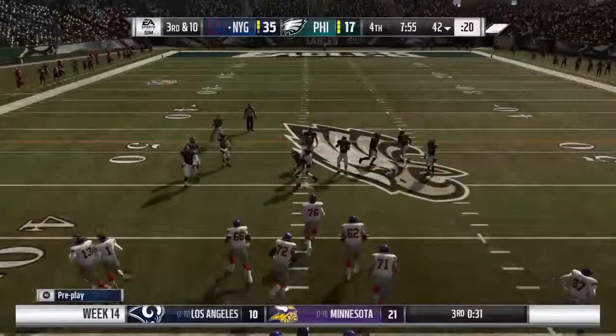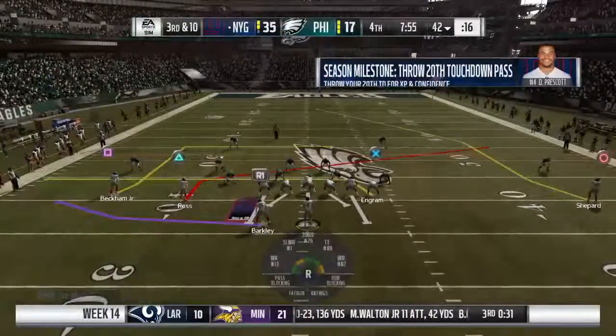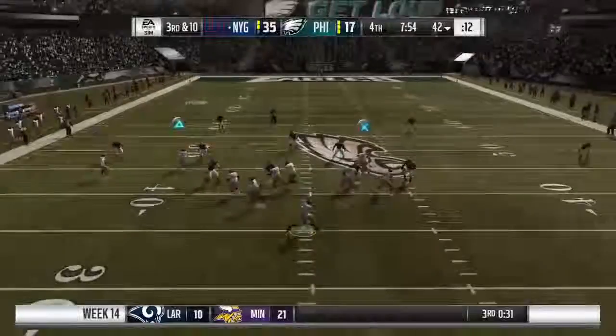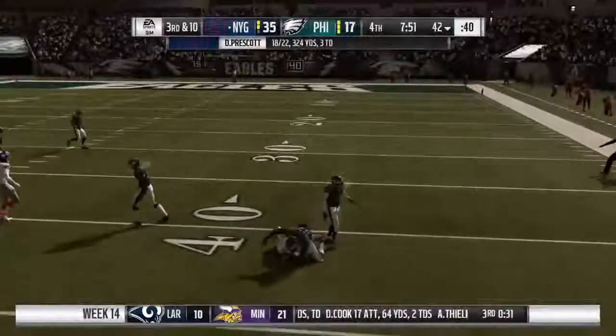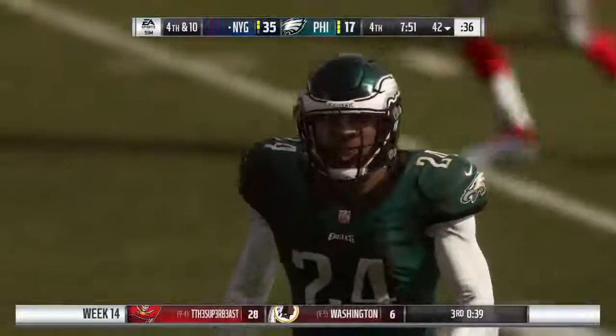The Giants on 3rd down. They've converted 3 out of 5 thus far. This is 3rd and 10. Prescott yet again. And incomplete. The contact made the ball roam free and brings up 4th down.